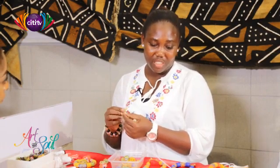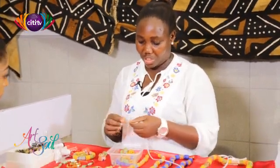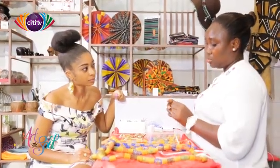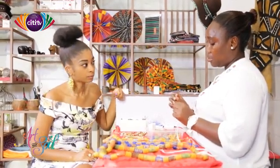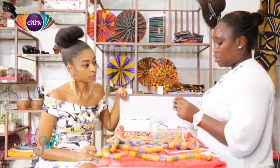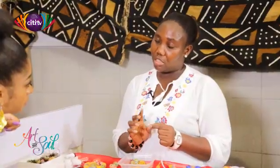So maybe I've never seen the process of bead making. Let me know what you're doing right now. This is the necklace. I'm doing the necklace. So I have my thread with my traditional beads, which we call the krobo beads. Krobo beads? Yes. So I'm putting them together so that will make the jewelry. Yes. So you need a needle, a very long needle. It's very thick, but currently I'm not using the needle. Okay. Yes, I'm comfortable with the thread, the fishing line thread, rather than the needle.